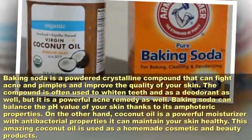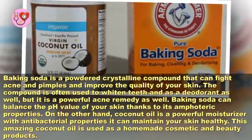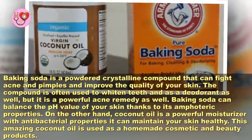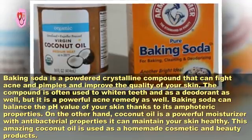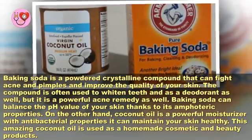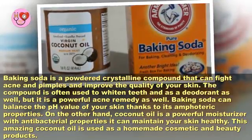Baking soda is a powdered crystalline compound that can fight acne and pimples and improve the quality of your skin. The compound is often used to whiten teeth and as a deodorant as well, but it is a powerful acne remedy as well. Baking soda can balance the pH value of your skin thanks to its amphoteric properties.